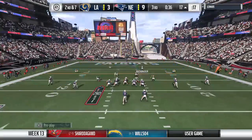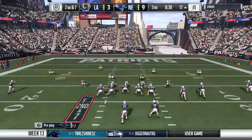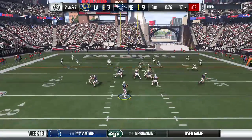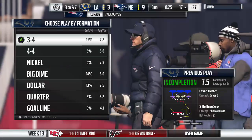In motion right, Dorsett. Brady to throw on 2nd down. And he'll be hit as he releases it, and that'll fall incomplete.